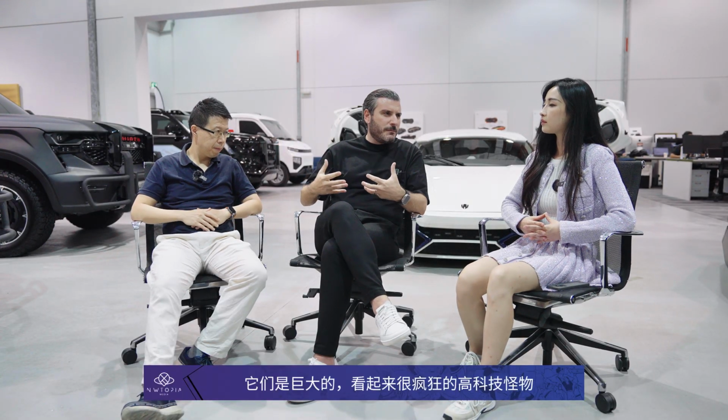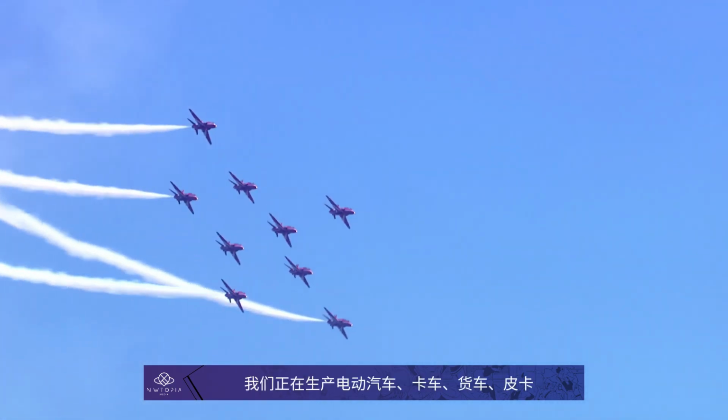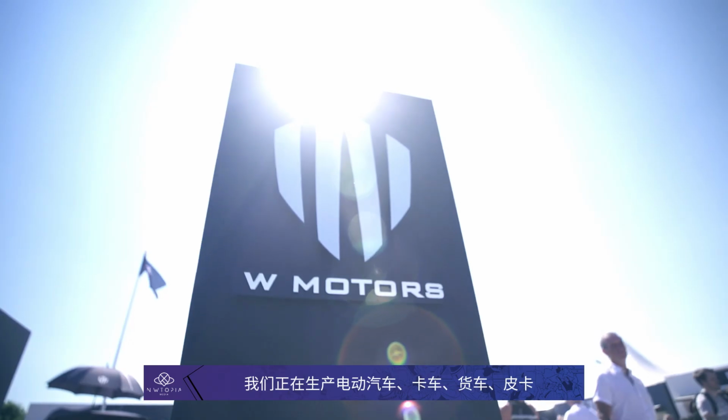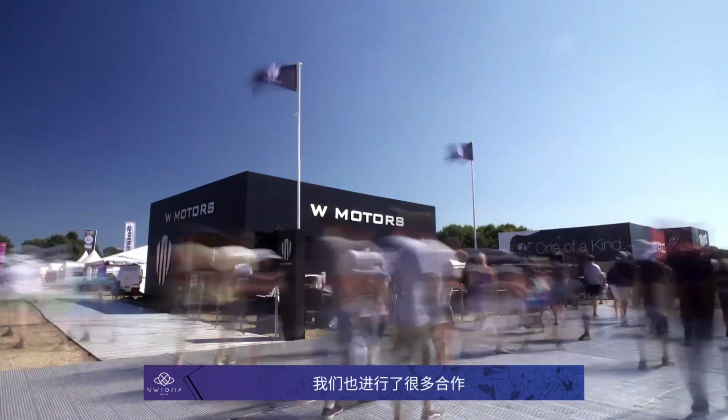Supercars is one, electric and non-electric. We have security and defense, the police, security and military cars, really big, high-tech, crazy-looking monsters, full carbon fiber and full of technology. Then we have the commercial line, Loki. We're doing EV trucks, vans, pickups, anything for delivery. And then you have the special projects, a lot of collaboration we do also with Newton and W Motors. We create new concepts, new designs, some really unique pieces that we do for the customers. So many really exciting things are happening.